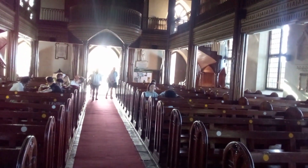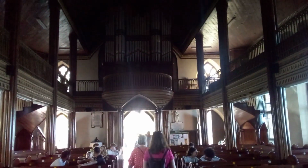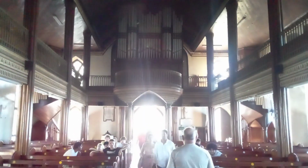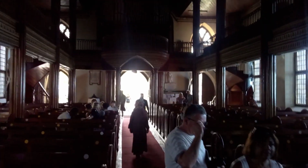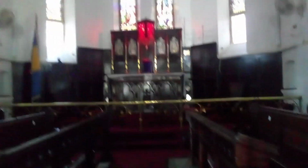So this is the beautiful chancel. See the beautiful chancel, the beautiful pipes for the organ. The pipes are in the western gallery. So this is the beautiful chancel where the choir sits.